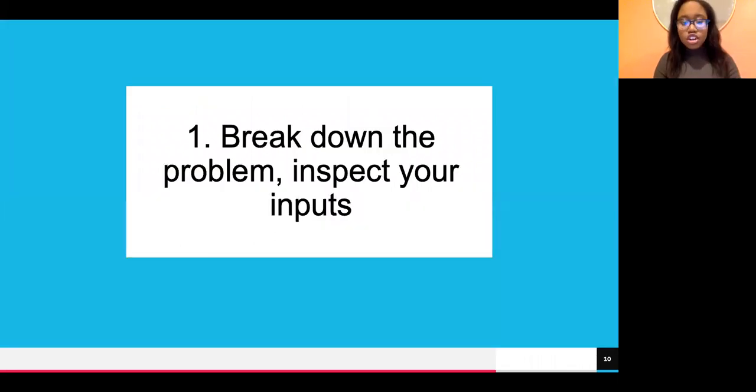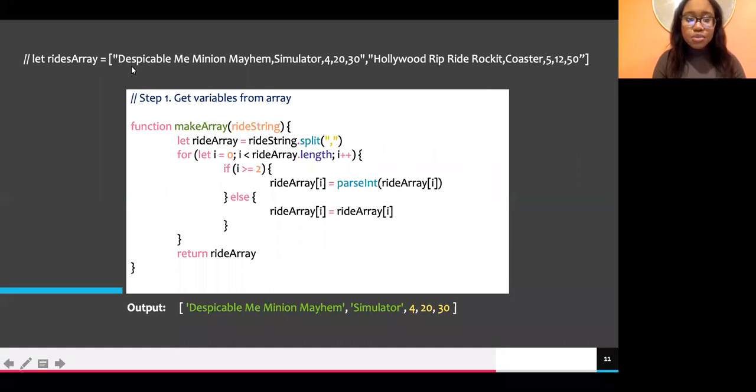So starting with number 1, break down the problem, inspect your inputs. As stated within the assignment, the input we would get from the program is one array of multiple strings. As given in the example, a string would be Despicable Me Mayhem, simulator, and the different numbers for wait time. And then comma, another string with the exact same format. That is what we would have to work with.